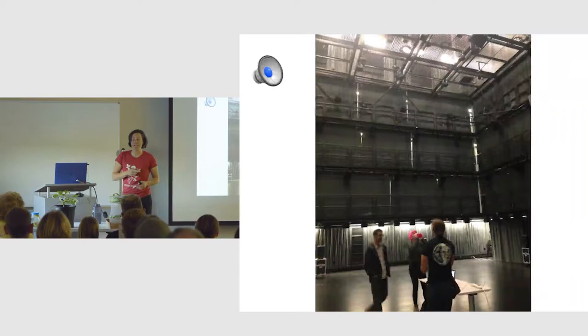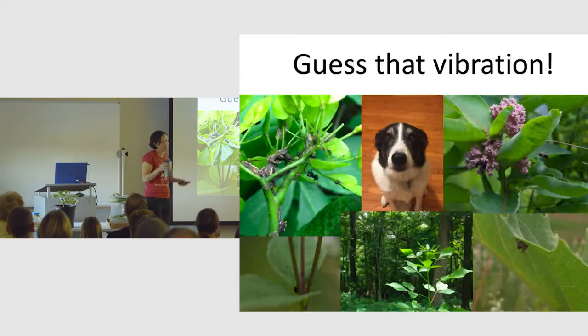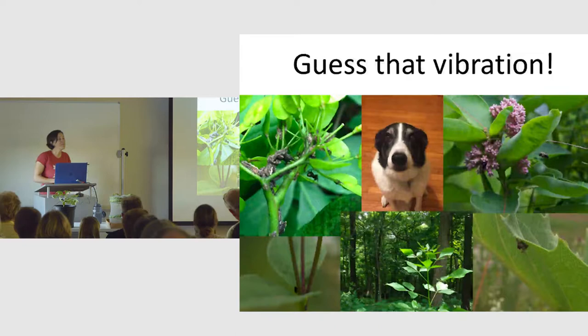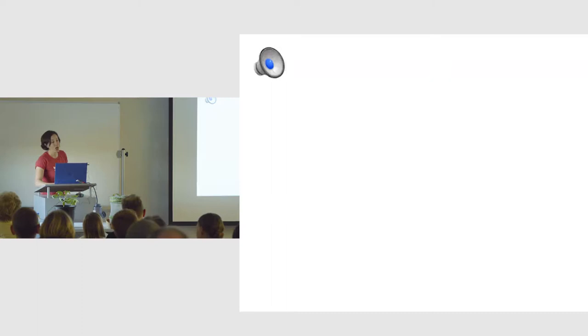All right, so I have a little game. It's going to be guess this vibration, and I have to put a picture of my dog in there because he's pretty cute. All right, so you guys ready? I'm going to give you guys a couple of examples of the types of questions I'm going to ask you guys, and then I'm going to have you guys vote on some of these. All right, so what I'll do is I'll play a sound. I gave it away.